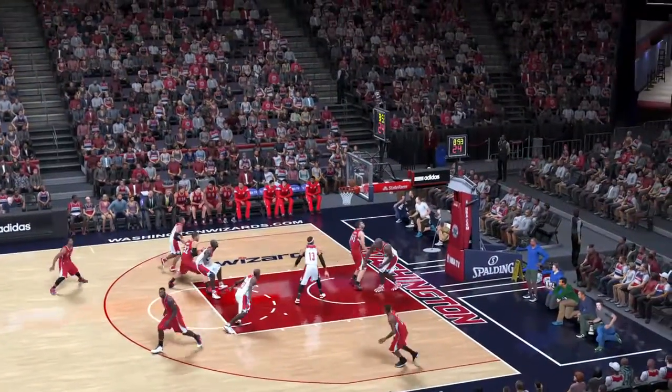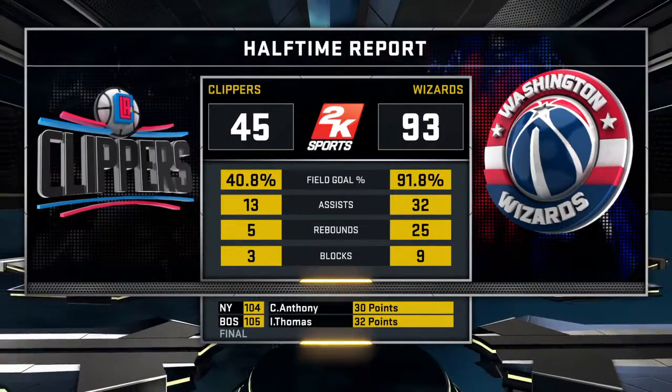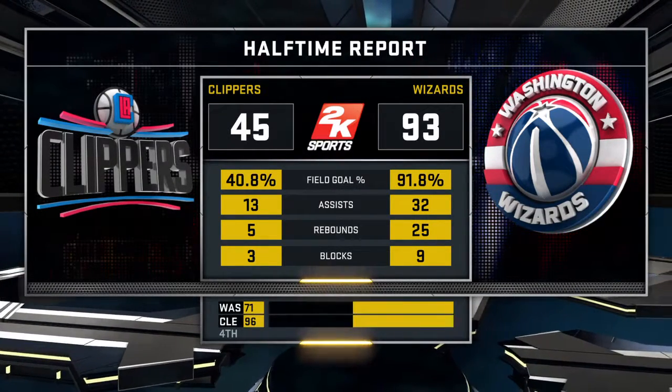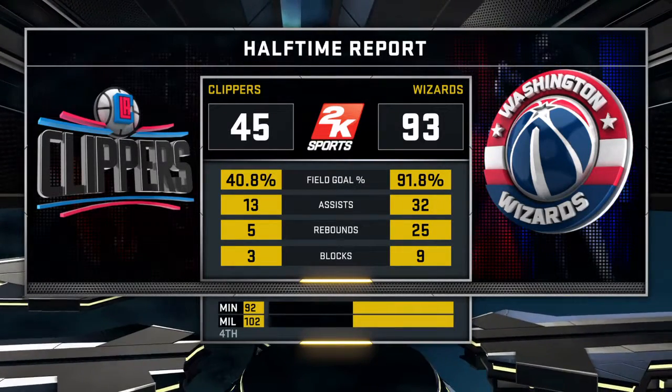Their ability to get into the paint and get to the rim has been deadly, constantly attacking the basket. It was clearly their intention right from the start to pound it inside as much as possible. And I don't see them straying from that strategy in the second half. It's going to be another paint-based attack. And over to Shaq. Now your take on the Clippers.